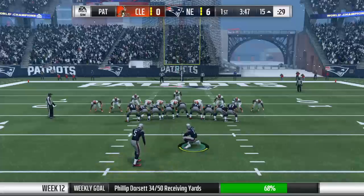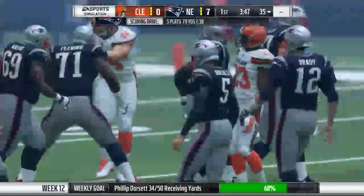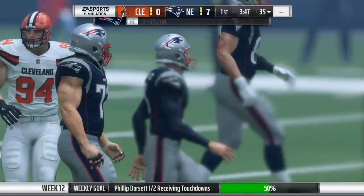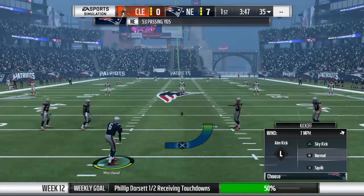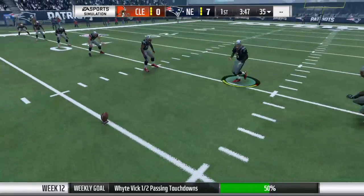And that is the definition of yards after catch. They go short on the pass, and the receiver does the rest. Seems so harmless, doesn't it? To throw it underneath, a short pass like that. But boy, it gets dangerous in the hands of the right receiver as he makes a move and takes it the distance. Morstead, the punter, out to kick it off.